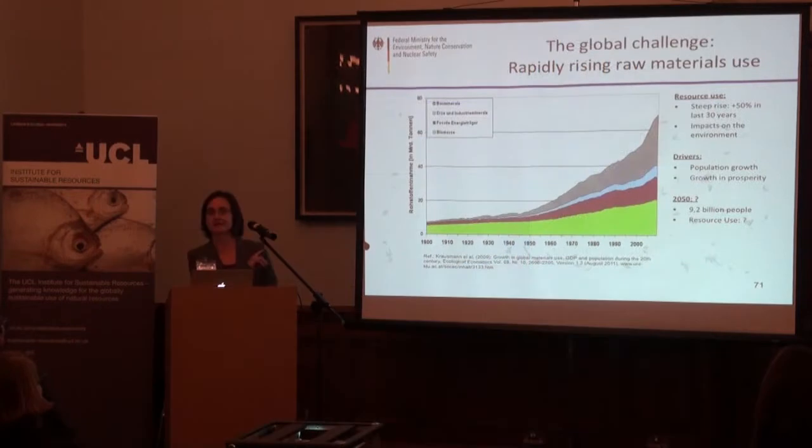When I put together my slides, I thought somebody would have put that chart on already before I give my presentation, but strangely enough, nobody has. That's the rise in global raw materials use. We've seen the hockey stick curve for greenhouse gas emissions. Now this is a hockey stick curve as well. We're looking at an exponential rise in the global use of raw materials. And we know what the drivers are: population growth and growth in prosperity. This is the reason why, at the European, national and global level, we have to speak about decoupling growth from resource use and, of course, from the environmental impacts associated with it.